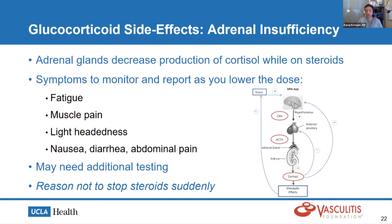And some of the symptoms to monitor as the prednisone is being lowered are symptoms of fatigue more than usual, muscle pain or feeling achy, flu-like, lightheadedness, and then also GI symptoms like nausea, diarrhea, abdominal pain. This can be variable, but usually more prominent as people get below 10 milligrams of prednisone. And sometimes if we're having difficulty tapering prednisone because of the adrenal side effects, not the disease activity, we may have our endocrinology colleagues help us with more additional testing to test this axis and how effective it is. And then sometimes also using other steroids that are needed for adrenal insufficiency.